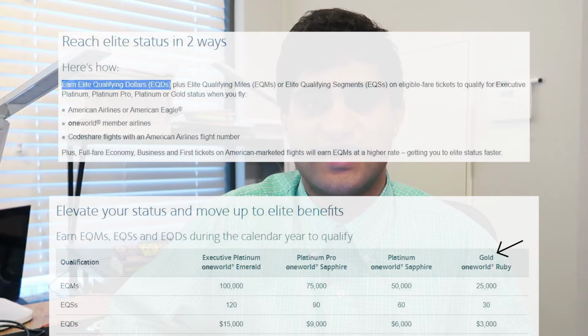Also, you might notice from the chart that there are certain statuses with oneworld for each of the American Airlines statuses. So gold is considered oneworld ruby, platinum is considered oneworld sapphire, platinum pro is still sapphire, and executive platinum is considered oneworld emerald. So if you go outside the US or you fly a partner airline, you have certain benefits that are not available in the US, for instance.